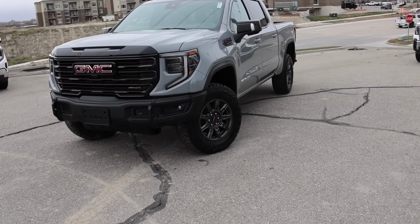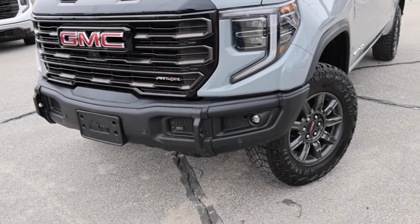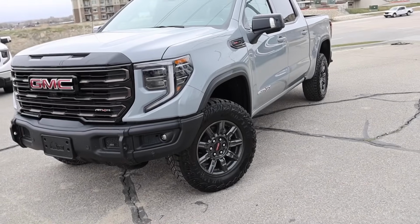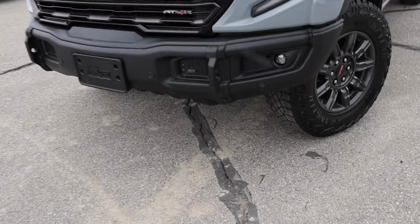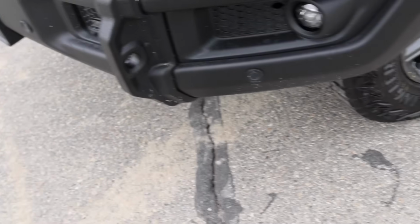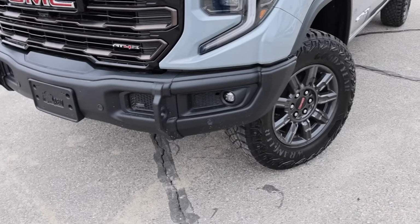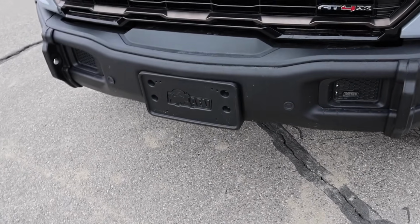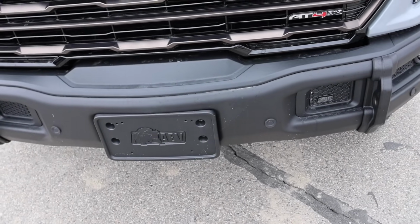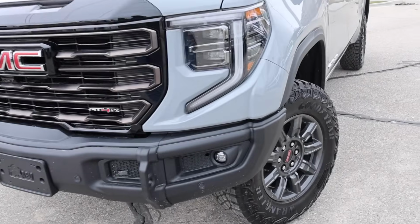But my first point on why I think that the AT4X Sierra is the best one on the market is simply these bumpers. I love the AEV bumper, and it now comes standard on this truck. So when you consider the cast recovery hooks right here and the steel construction of this is overbuilt, and it gives you a lot of protection. Also, you can get a winch installed on the front end of this truck. You can't say that currently for Ford, Ram, and Toyota.